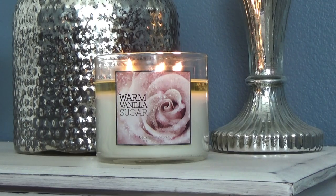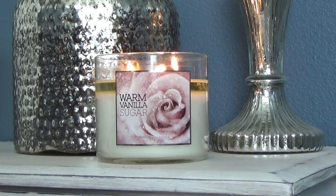This one does really well in a candle crock as well. So if you're not interested in burning it, it's a really great one when it's warming.